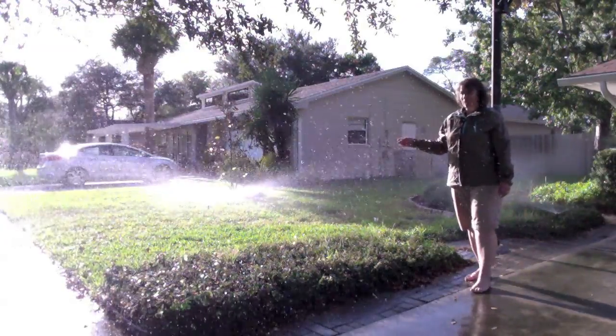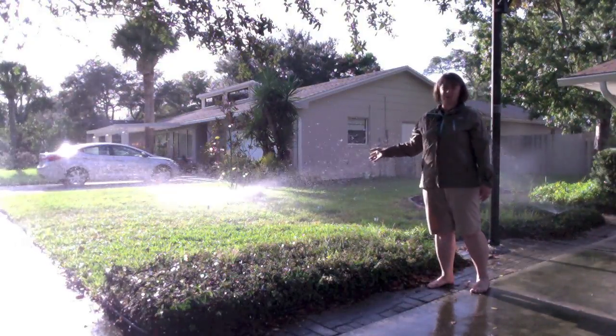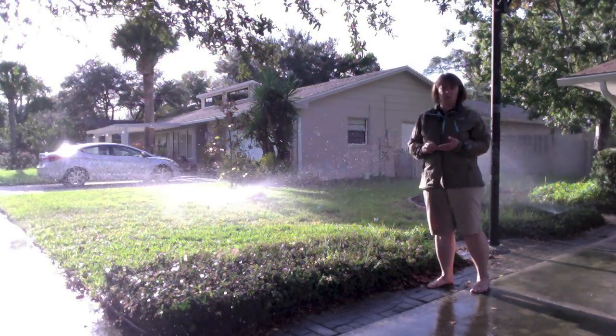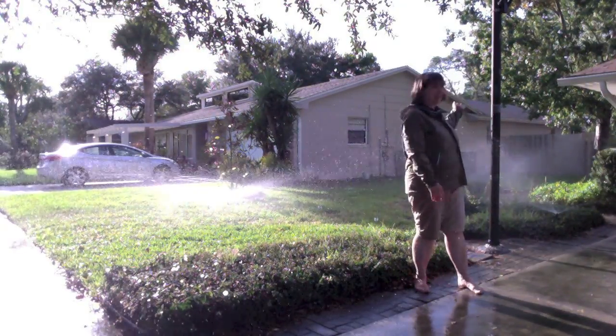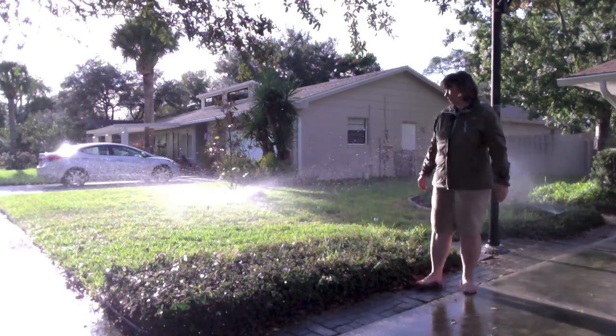And so what I'm going to do is, after I leave this zone, I'll go to my next zones and make a list of all the activities or things that need to be changed or worked on. Like over there, I know we have some heads that are hitting the house and the structure, and that's not good.